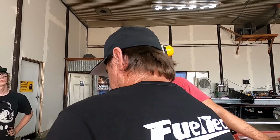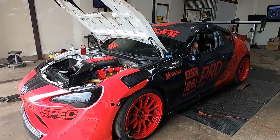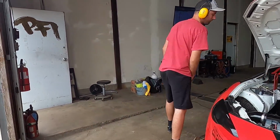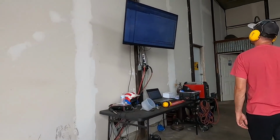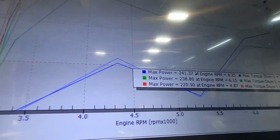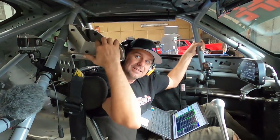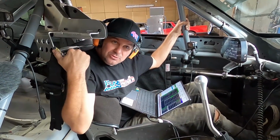All right. So we should try the closed throttle body and see how that does. Save this as the full throttle one, and then let's make the GLTC one. All right, we made some throttle and timing adjustments, so let's get this done. Almost made it. Almost. 220.